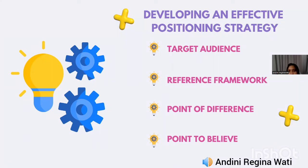Okay, and last slide. Developing an effective positioning strategy. Number 1, target audience. The specific group of people that the brand wants to sell to. For example, professionals as the primary target customer and employers and advertisers as the secondary target audience.